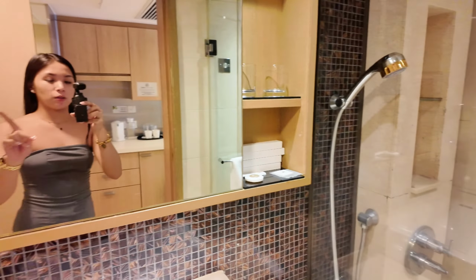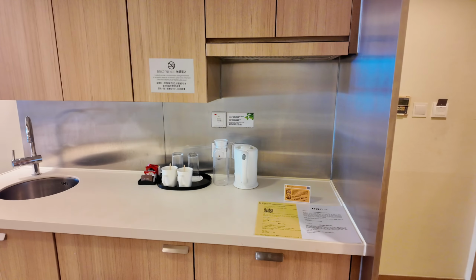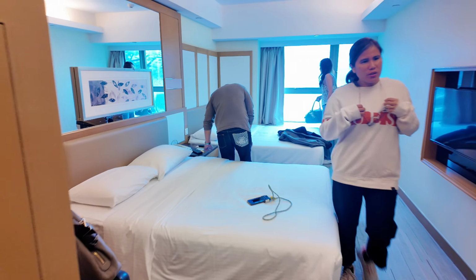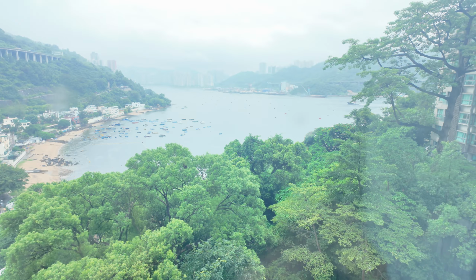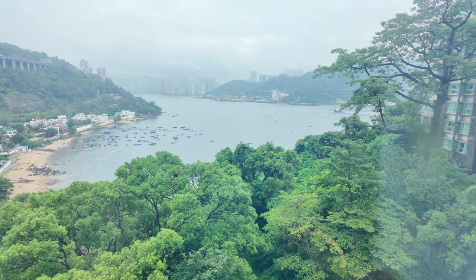Medyo small lang yung bathroom niya, but I mean it works. And then this is like parang apartment hotel-ish kasi meron ganyan. This is our hotel. It's called Royal View Hotel. Hindi siya nasa mainland, so hindi super congested. It's really far, parang nasa side na siya ng province. Like literally we're looking at mountains right now.